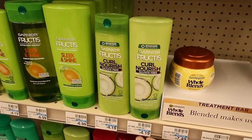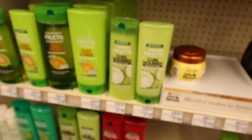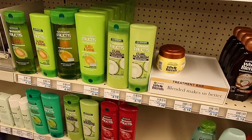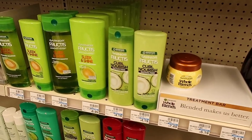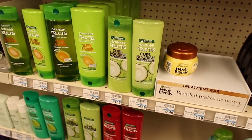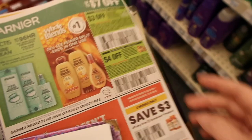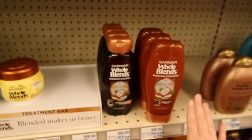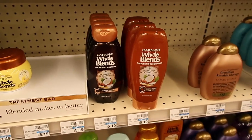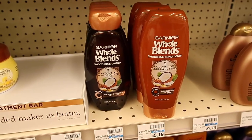The Garnier Fructis is on sale for 2 for $7. Now we do have a $3 off of 2 insert coupon that you guys would end up paying just $4 for the 2 of them, but then you get a $2 extra care buck back, making them just $1 each. The Whole Blends is also on sale this week, 2 for $7, but we do have a $4 off of 2 insert coupon, and I think there was a printable, so you guys could use that $4 off of 2 coupon and get 2 of them for $3 or just $1.50 each.